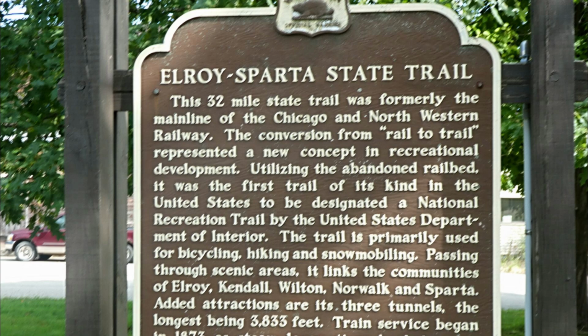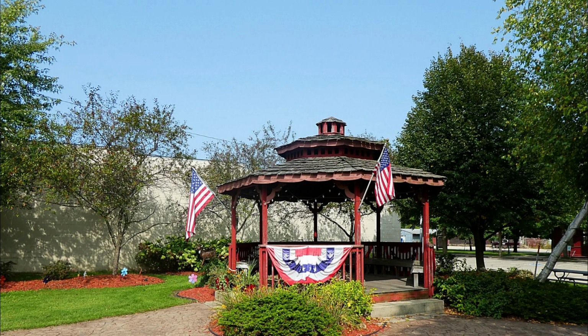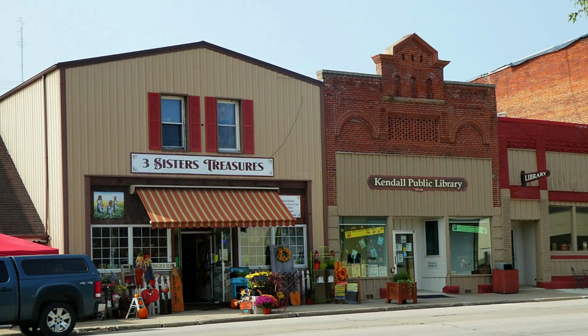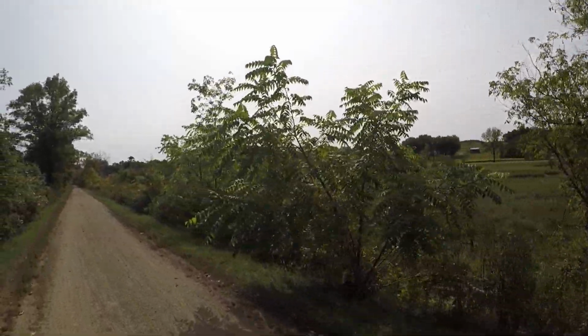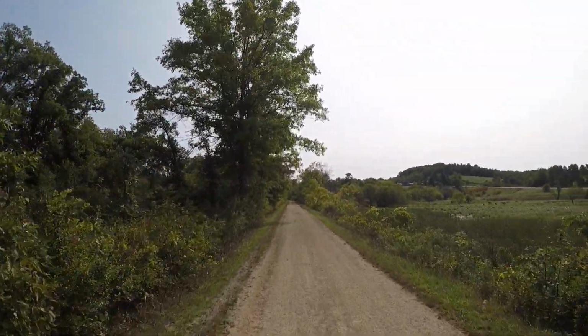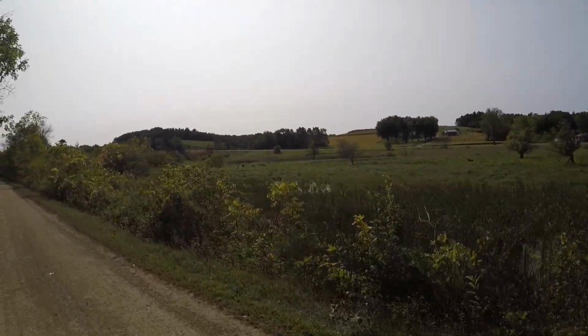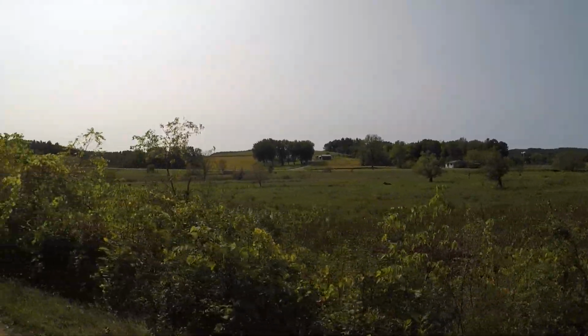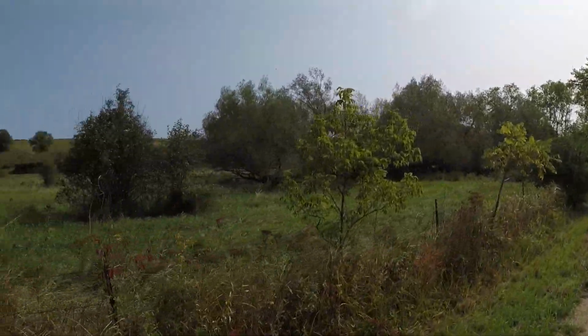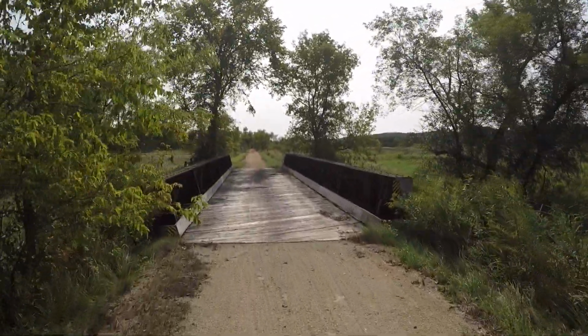The Elroy Sparta Trail is considered the first rail-to-trail in the United States. And Kendall itself was a nice little town. Some shopping, and there were some bars and restaurants there too that you could probably get a bite. The trail is actually officially closed from Kendall to Elroy. We had good information from the owner of the campground and a gentleman we met walking on the trail at this point. You're actually supposed to ride the road there, and it's a pretty busy road. And everybody told us, well, we can't tell you, but most people do ride it.